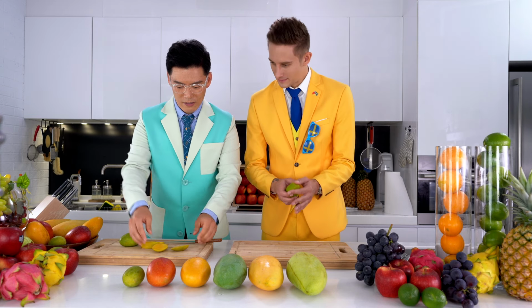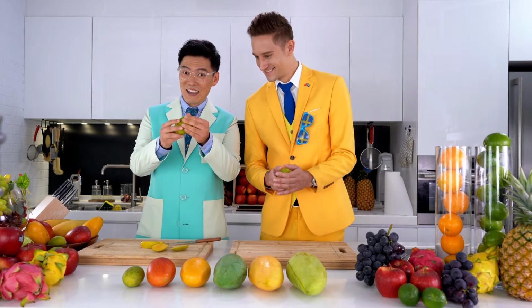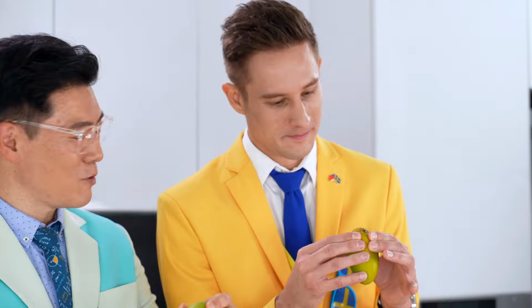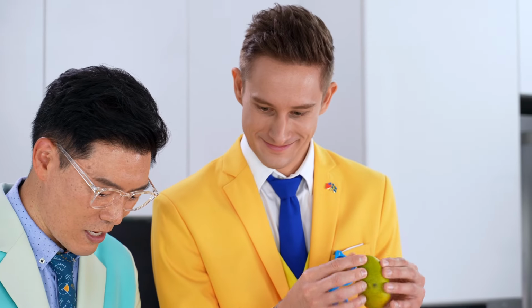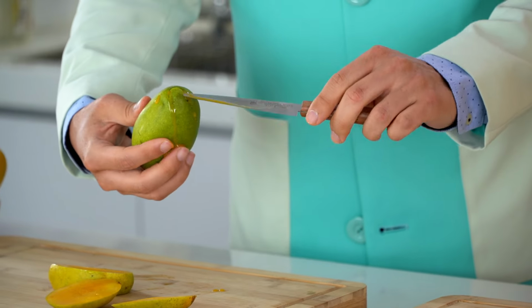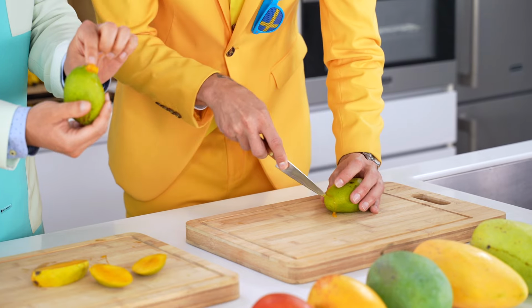I do love the insides of mangoes. They always look so soft and nice. So apparently, this is how you do it. You squish this, massage. It's all kind of juiced up in there, right? So we're gonna take this and then cut a little hole in it, and then apparently we're gonna have a little treat. Ooh, that's a lot of juice. Ooh, look at that, looks delicious.